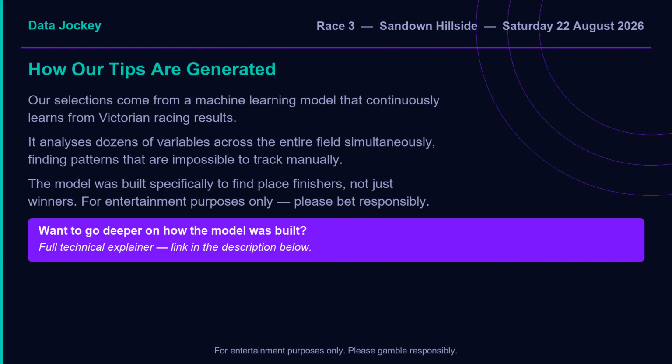Quick context before the picks, since how this works matters for understanding what follows. The model driving these selections is machine learning based, trained on Victorian racing, and it never stops updating. Every race meeting adds to what it knows. That is different from a static system built once and forgotten, and it matters because racing patterns shift over time, season to season, even track condition to track condition. The real differentiator, though, is the target.